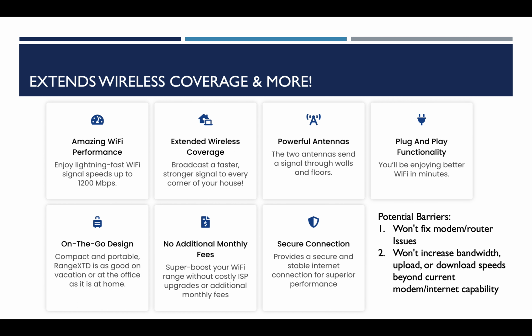Here's basically a screenshot from RangeXTD's website, and you can look over this at your leisure. It's pretty straightforward, and it seems actually pretty honest. It gets good reviews, like I said. I do like that it doesn't have any additional monthly fees, so once you spend the $50 on it, that's it. You don't have to worry about additional monthly fees.